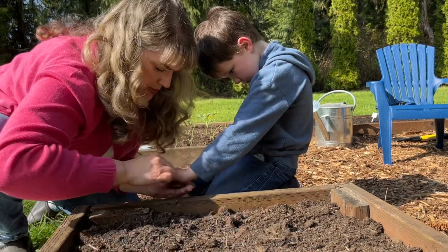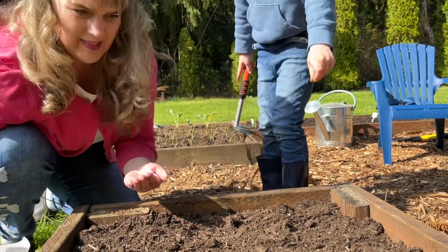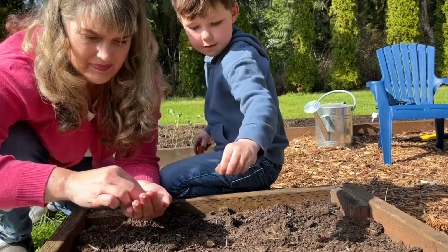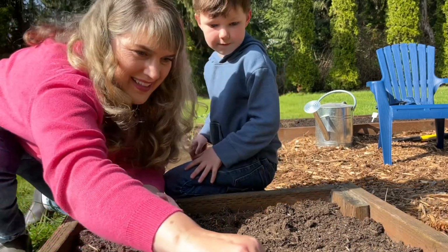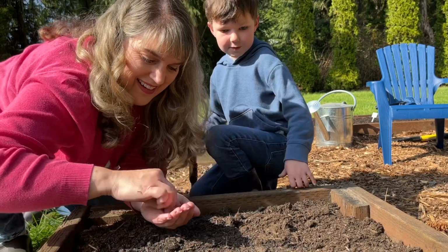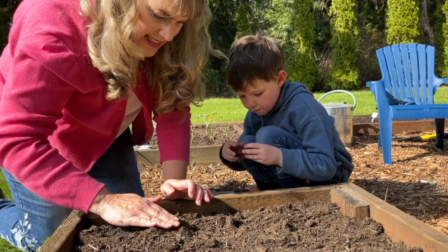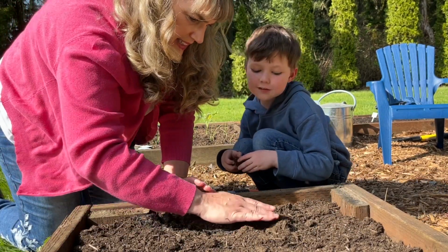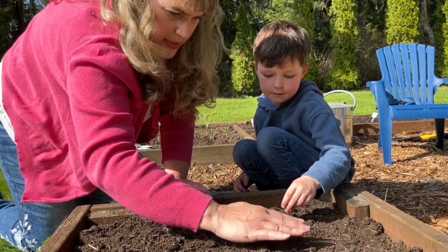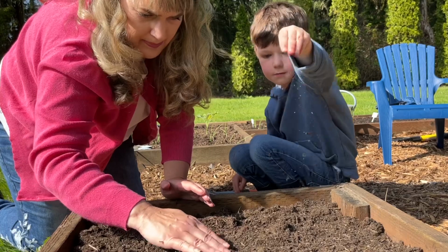A few more in that row. We're trying to keep them in the row, MacGregor. Now they're going to come up everywhere. Yeah. Cover them just lightly. Just like so. Because it's only a quarter of an inch, so it can't be too deep or else they won't come up.